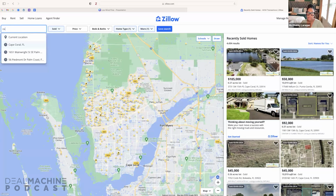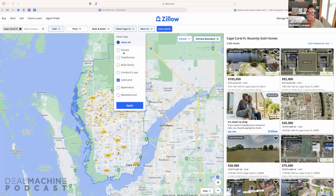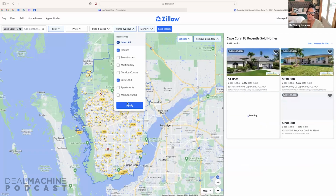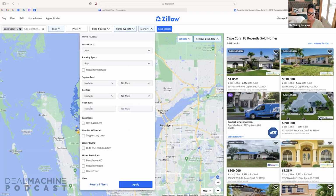Okay, now I'm going to do the same thing with new construction. I leave it at sold. Home types, I do houses, lots and land. I'll take off, apply, and then I'll do new construction. So new construction would be year built 2023.